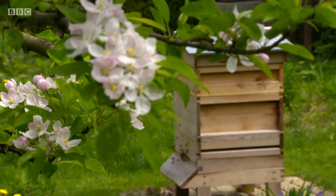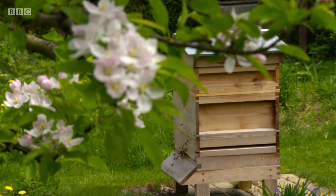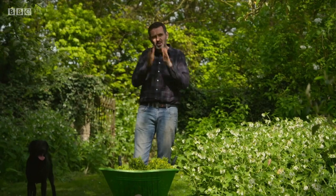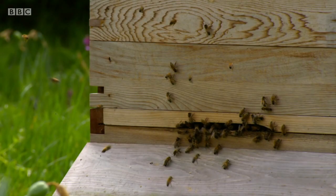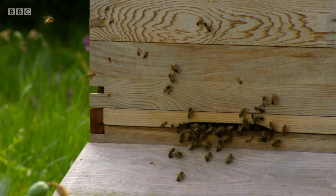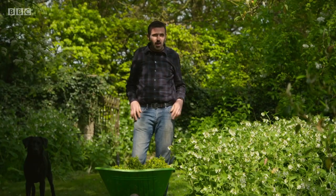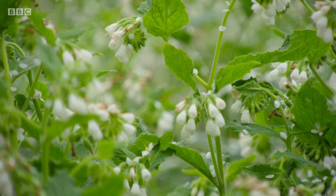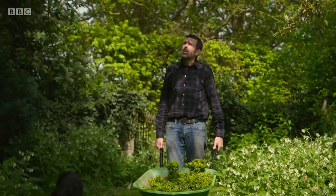We added a hive last year, and we started with a really small nucleus of bees, and they've grown so much over the 12 months that we've had to split the hive in the last couple of weeks, and we're now adding a second beehive. And this is a slightly wilder part of the garden, and they are loving this white comfrey, and at the moment I'm loving that bird cherry.